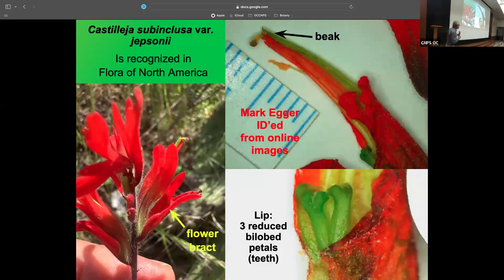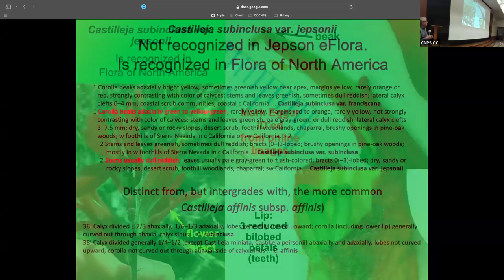These are actually three of what they call corolla teeth. So, you know, flowers have corollas. And Castillejas have five petals that are all fused together. But the three lower ones can look weird. And they're called teeth. And he even looked at this and said, that's strange for this taxon, for this particular variety. So this needs further investigation for sure.